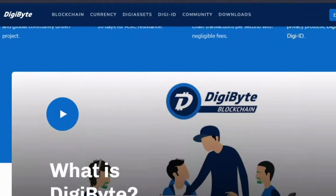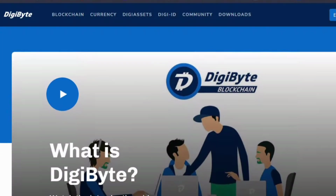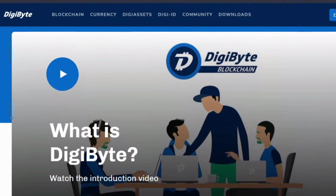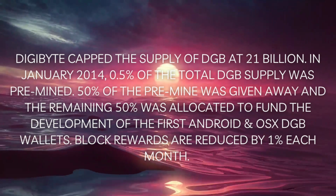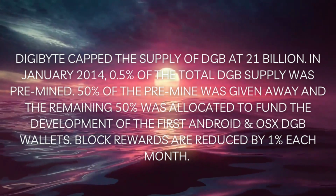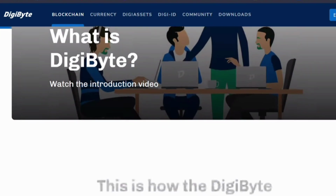Another point I would like to mention is that Digibyte can be considered an inflationary asset, meaning over time mining rewards will decrease, but this will also induce scarcity. Digibyte's total supply is capped at 21 billion. At the time you're seeing this, 15.2 billion of that are in circulation. This means that if this pace continues, the last Digibyte ever will be mined before the end of this decade.